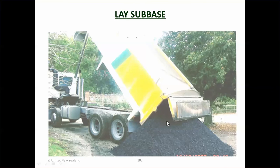You can see here they're laying the subbase. In this case they're just dumping it, but normally what happens is the truck's actually rolling along, tips the tailgate and lays it in a thinner layer. In this case they'll have to move it around using a grader or something like that, which is not very good because it can cause segregation.